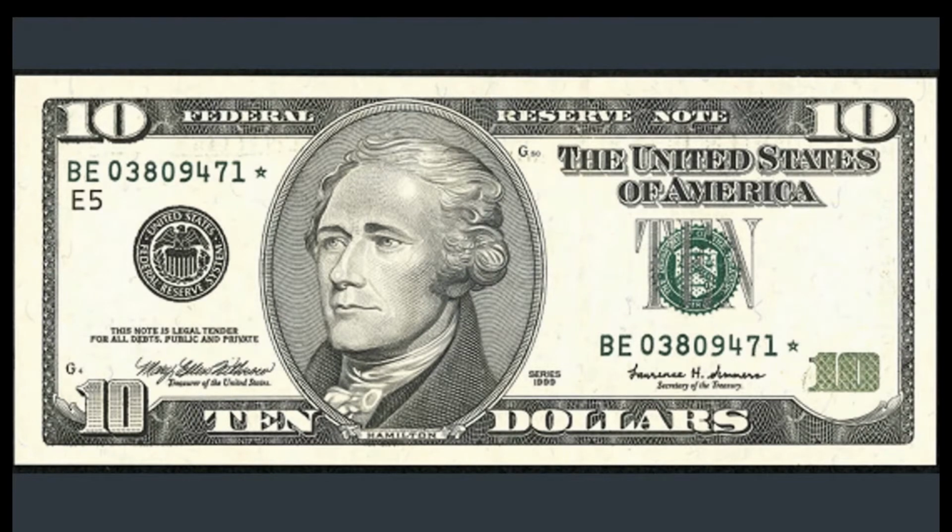And then we have a $10 bill. That's Alexander Hamilton. He was not a president. Okay, but this is worth a lot. This one $10 bill is 1,000 pennies. You probably couldn't fit those into your pockets.